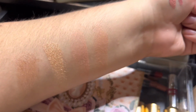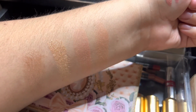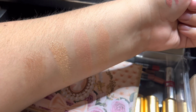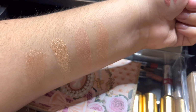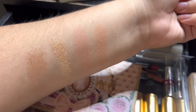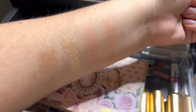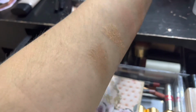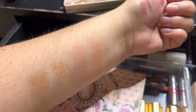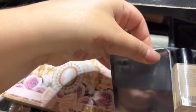Okay, so right here on the top, we have So Natural by MAC Glow Play Blush. Then we have the Mineralized Skin Finish and the shade Warm Soul, which those colors look absolutely stunning together. Then this gold highlighter here is by Laura Geller and the shade Gilded Honey. Then we have Bubbly Baby by Nudestix, which is a little dark. So hopefully that works out. I think that's everything for the Shop My Stash.